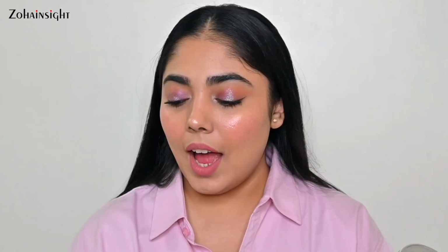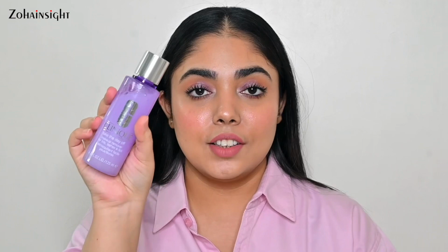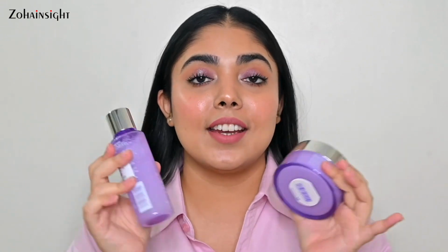So I also have their biphase formulation. This is for lids, lashes and lips. I have used up the miniature in this and I love it so much that I got the full-sized one. So both these products are absolutely stunning. If you get a great deal, just go ahead and grab this.